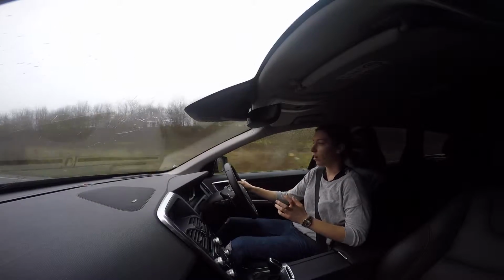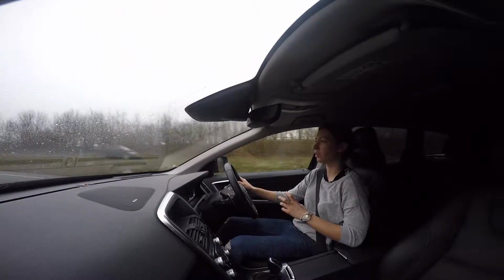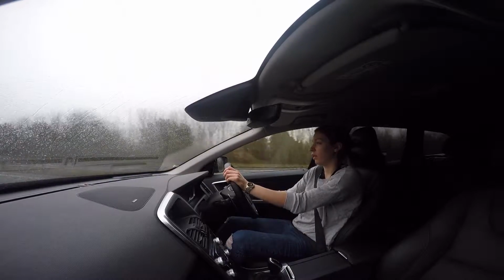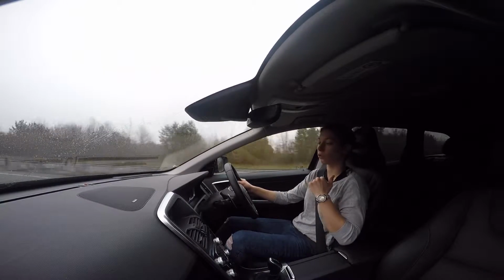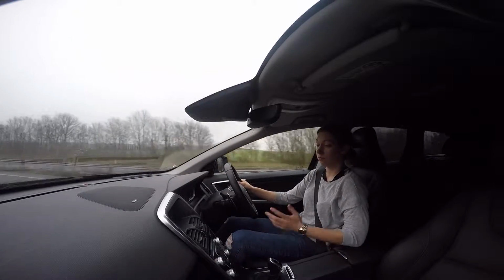Another thing with this car, and I don't know if you can actually hear it, is the engine noise. The engine is quite noisy on hard acceleration, so it could have done with being a little bit quieter, but it's just a minor thing, to be honest. Visibility in this car is really, really good. You can see well out the back window. You've also got a rear parking camera, so parking is fairly easy.